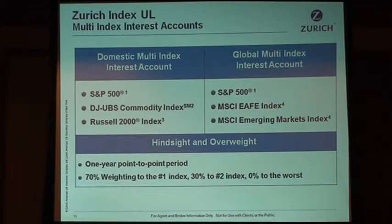So it's going to look at what the first one did and give you 70% of that growth up to a cap. What did the second one do? Give you 30% of that, and it's going to throw out the worst performer. And we're the only company in the country that at this stage has that type of overweighting on a 1 year point to point. Everybody else that has a 1 year point to point gives you a portion of the worst performer. We do not.